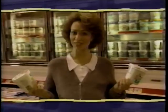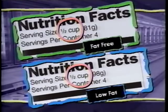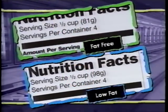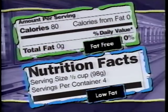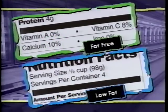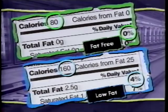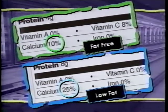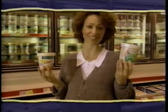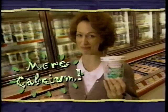So I can use the percent daily value to choose between these two frozen yogurts? Yes. Just look at the label. The serving size is the same, but the fat-free frozen yogurt has 80 calories a serving, no fat, and 10% calcium. The low-fat frozen yogurt has 160 calories, 4% of your daily fat allowance, and is high in calcium. So I can choose this one to lower my calories, or this one for higher calcium. You got it. The choice is yours. Then I choose this one, because I need more calcium.